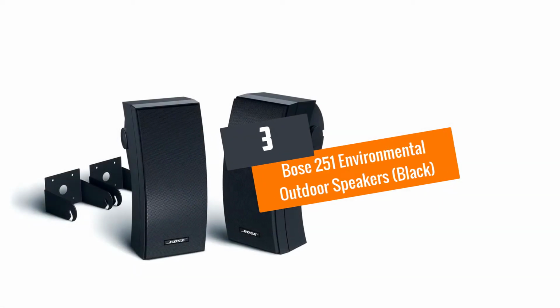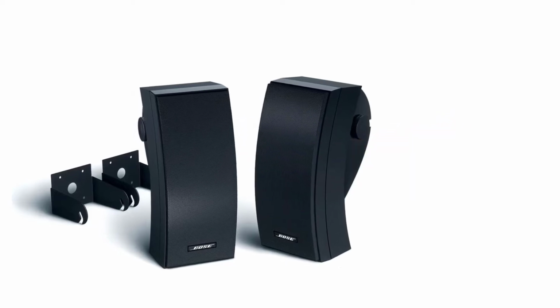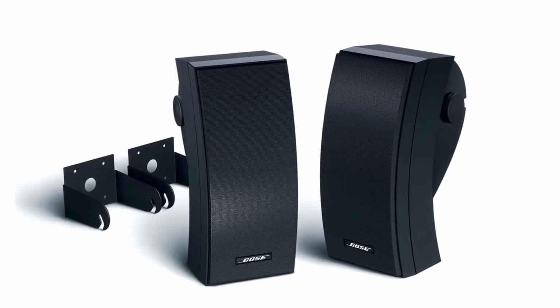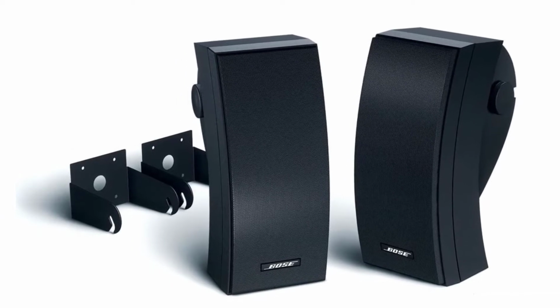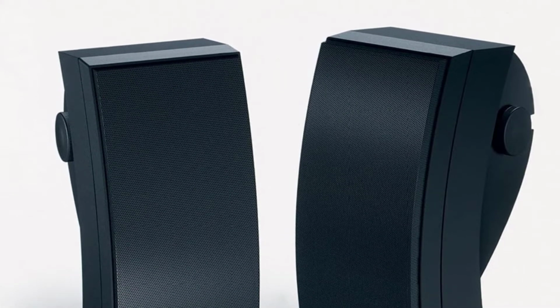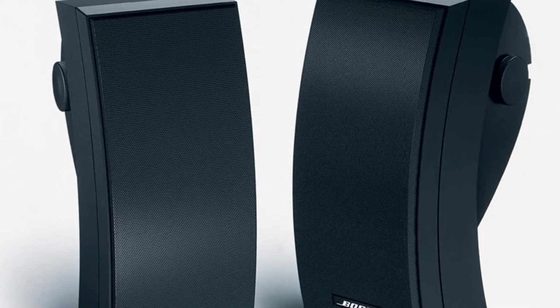At number 3. Bose 251 Environmental Outdoor Speakers, Black. This black best outdoor speaker from Bose has a dimension of 4.5 x 6 by 12.4 inches and weighs 20.2 pounds. This environmental speaker delivers balanced stereo over a wider space so it might suit mounting at your backyard, poolside or any part of your home.